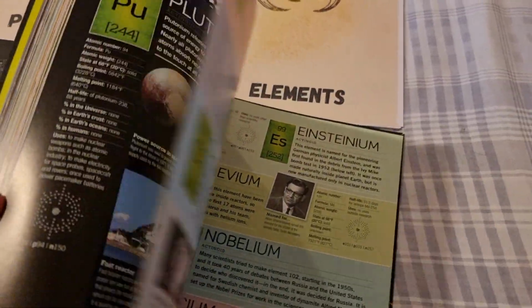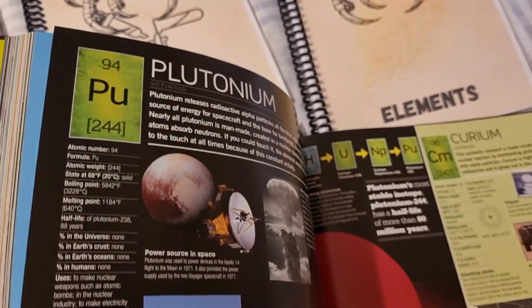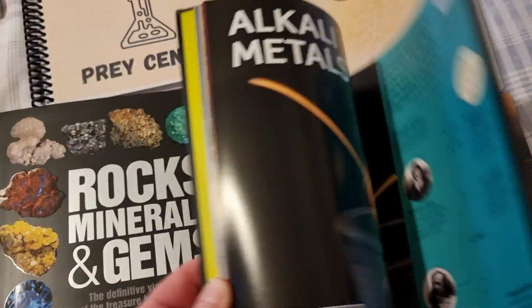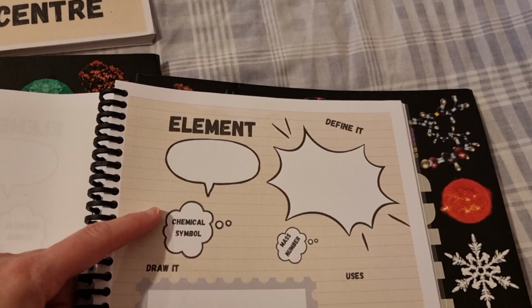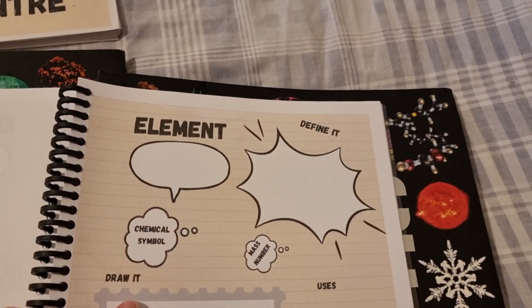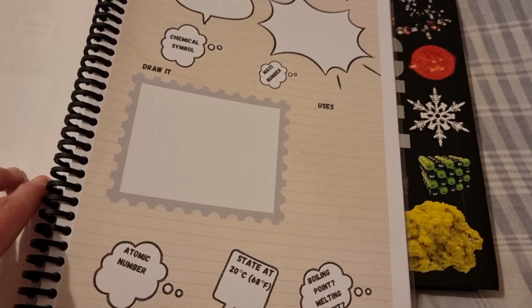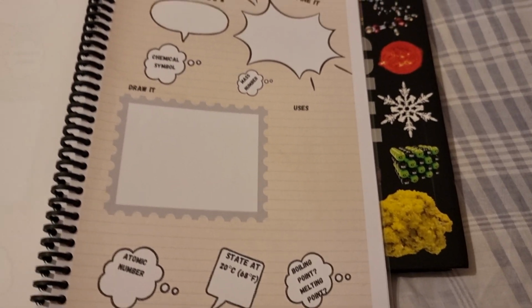And again, for the periodic table book, it's got the atomic number and everything for the chemistry unit, all the elements of the periodic table. And I made notebooking pages. So for when it was the elements of the periodic table, which we used with the kitchen chemistry book from Nomad Press, she would write the element, the chemical symbol, define it, the mass number, the uses of the element, draw it, atomic number, the state, and then boiling point, melting point.